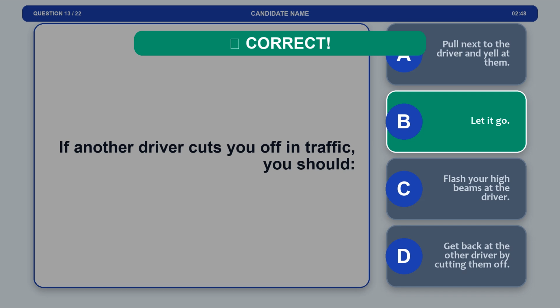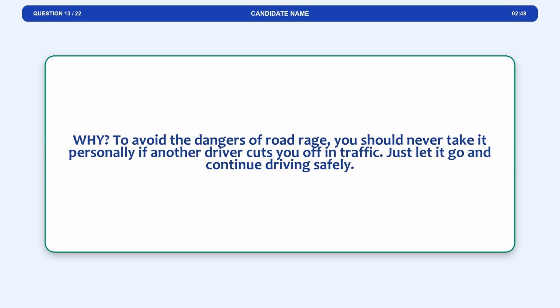The correct answer is option B. Let it go. Explanation. To avoid the dangers of road rage, you should never take it personally if another driver cuts you off in traffic. Just let it go and continue driving safely.